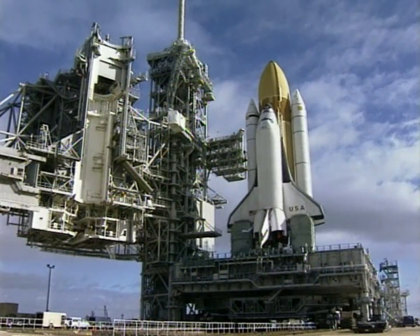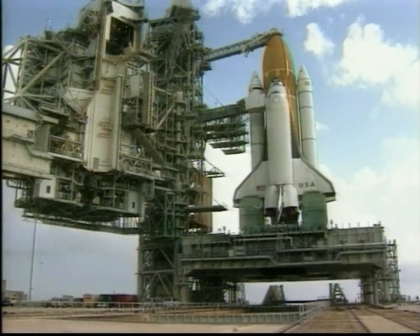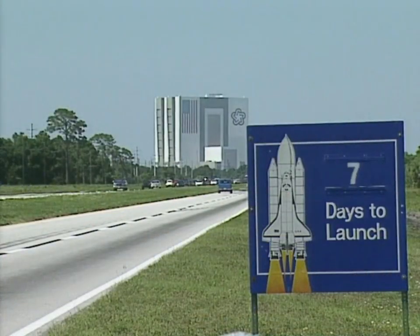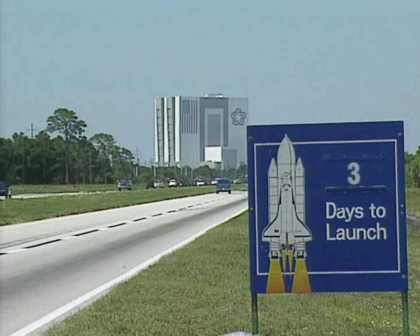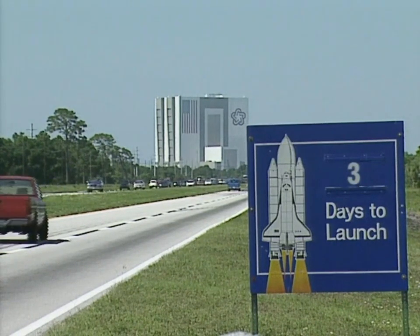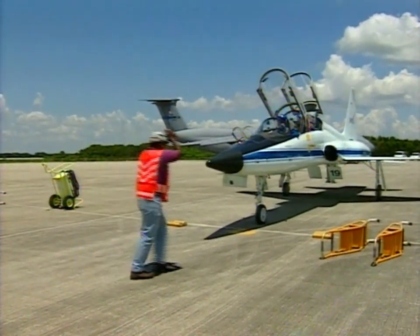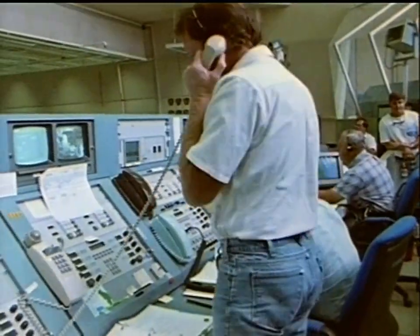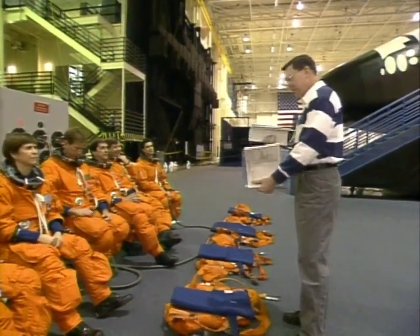The space shuttle is secured for launch and the crawler moved away. It is now 3 days before launch. The crew flies from Houston to prepare for launch. In these final days, hundreds of people will work day and night to get Columbia and its crew ready to go.